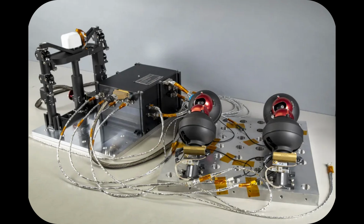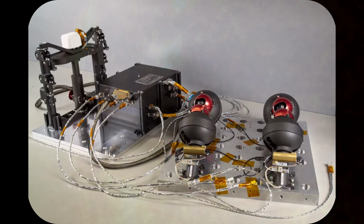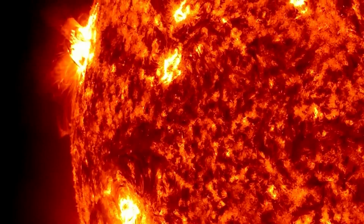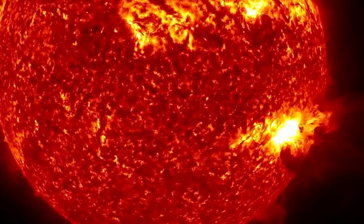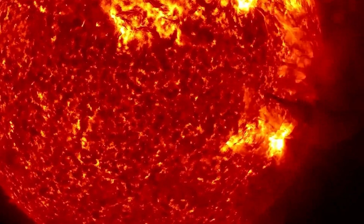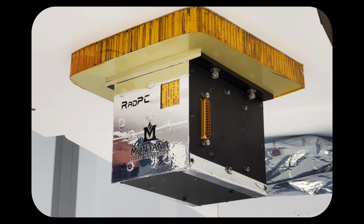By studying how the solar wind affects both Earth and the Moon, LEXI will provide critical data that will help us predict space weather events like solar storms. These storms can disrupt communications, navigation systems, and even power grids here on Earth. For astronauts traveling to the Moon and Mars, understanding space weather is key to ensuring their safety.